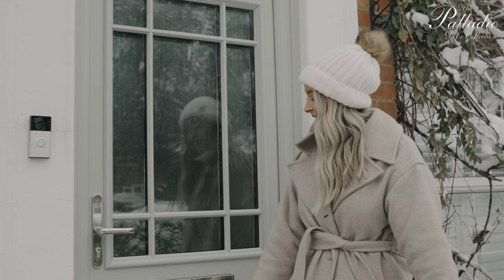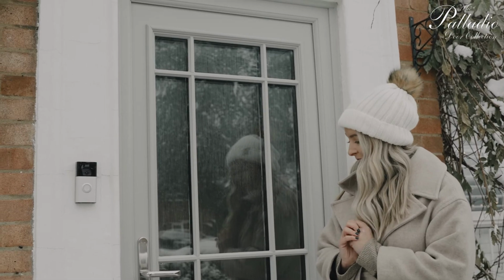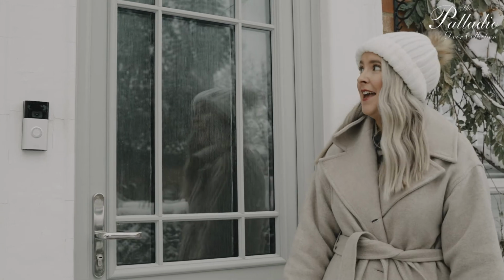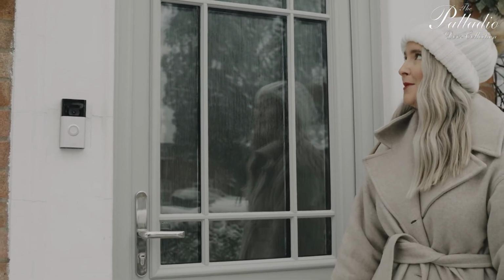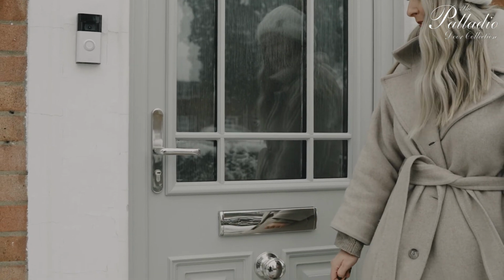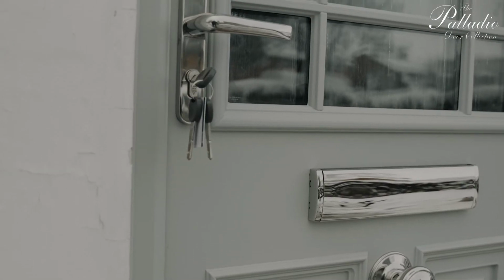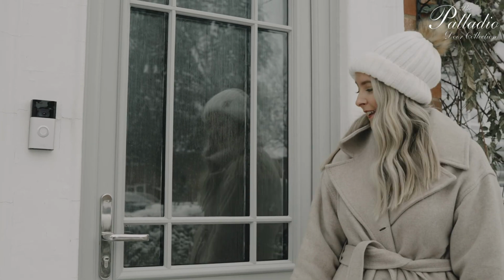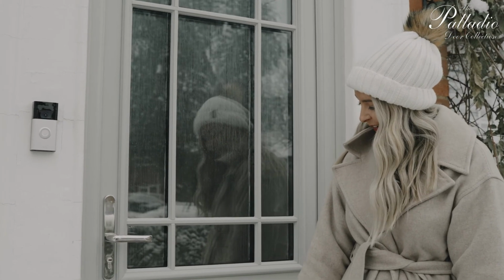So here it is, my new front door, and I love it so much. I went for the Cairo door in the shade Agate Grey, and it is beautiful. It's even more beautiful than what I thought it was going to be. I absolutely love the colour, and it's just in time for Christmas. So I'll be getting a nice wreath on the door pretty shortly.